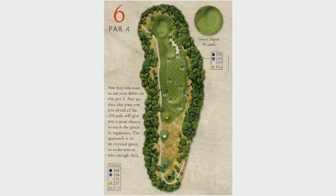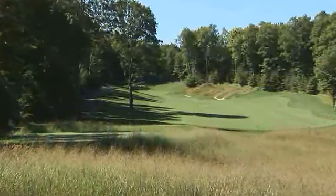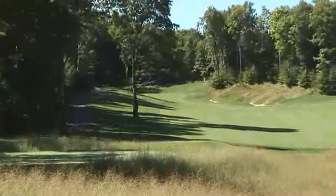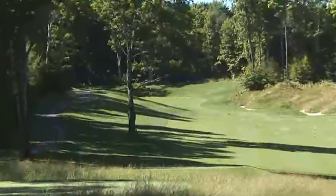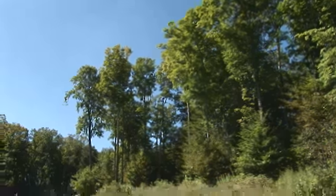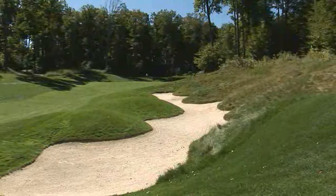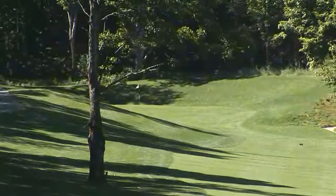Okay. Number 6 at True North is a slight uphill dogleg left par 4. It's short, so it gives you a great opportunity to make a birdie here, but it's very important that you avoid the Jim Engh signature serpentine-like bunkers to the right. So make sure that you check your yardage before you hit your tee shot here. When you're hitting your shot into the green, it'll play 5 to 7 yards longer because of the uphill.